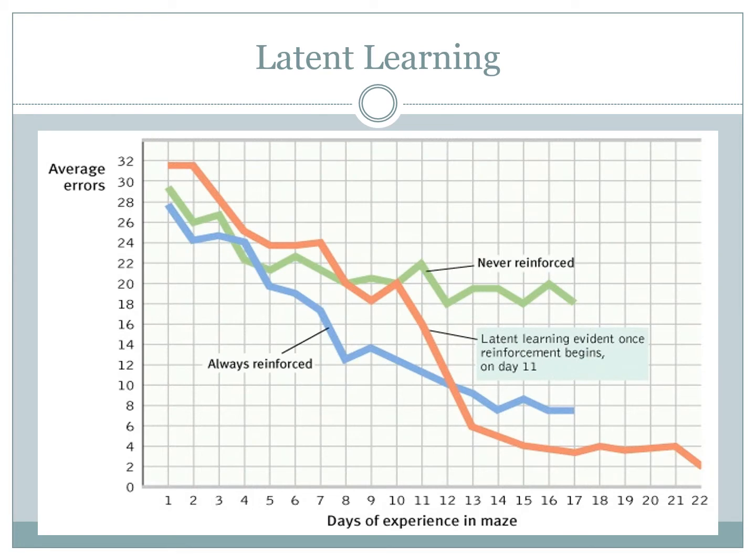So you just kind of follow this a little bit where it shows how many errors they have. If they're in the maze, the bottom is the days in the maze. Notice everyone, their errors go down the more days they're in the maze. The green is if you never reinforce. Well, they never have an incentive to show us that they have fewer errors.